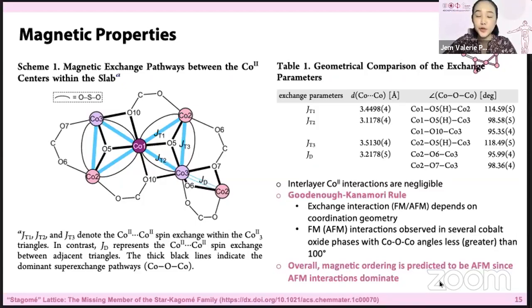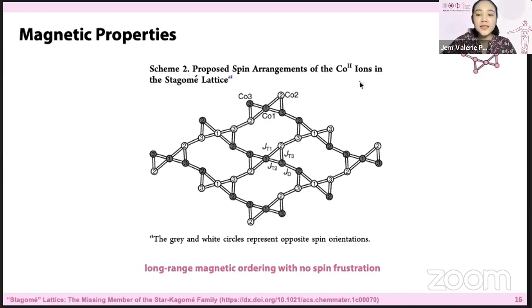And then consistent with the nature of the exchange interactions, this scheme 2 depicts our proposed spin arrangement of the cobalt 2 ions in the stagomet lattice. So this paints a picture of long-range magnetic ordering with no spin frustration because we have successfully assigned the spins of the different cobalt ions.